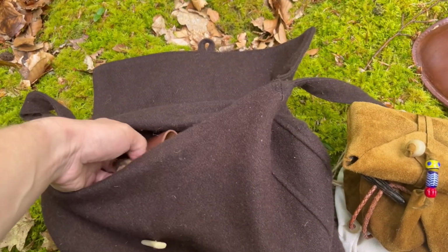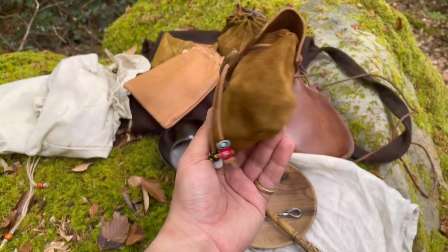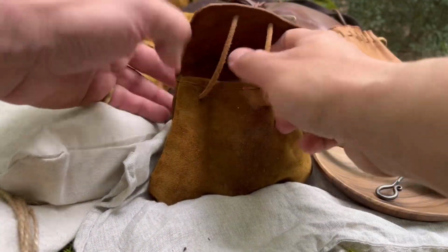Today I'd like to introduce you to my last piece of history creation. This is my new spice kit. The leather pouch is made from an archeological finding in Russia. I entirely made it by myself.